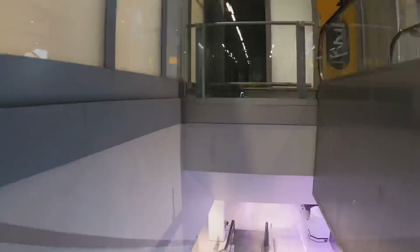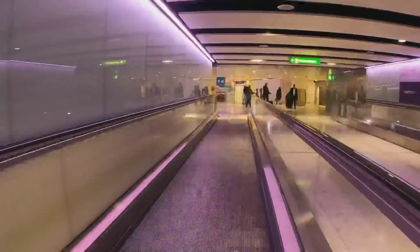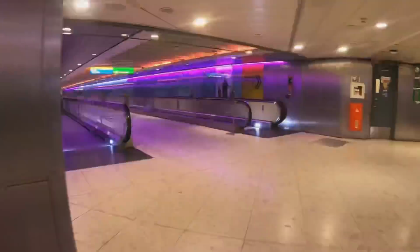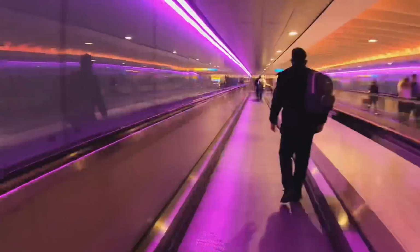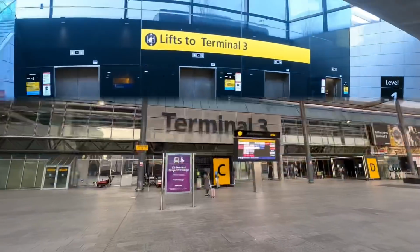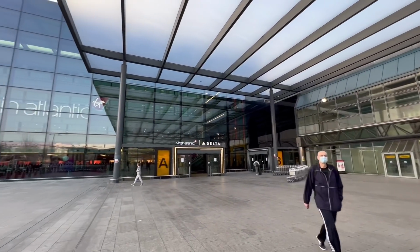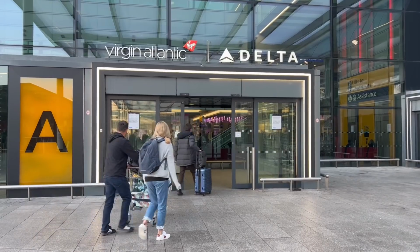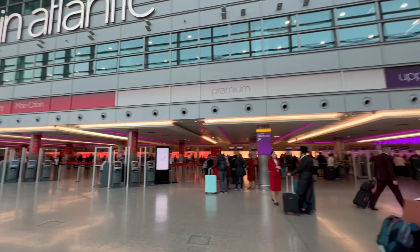The walk was around 10 minutes. I was due to fly Virgin Atlantic Premium from Heathrow to Orlando on an Airbus A350-1000 aircraft. Virgin Atlantic used check-in zone A alongside partner Delta. There were dedicated check-in desks for Premium, although there were long queues everywhere.